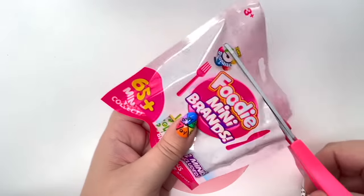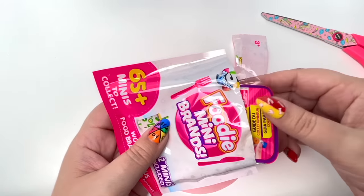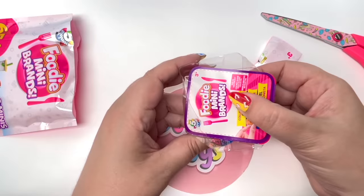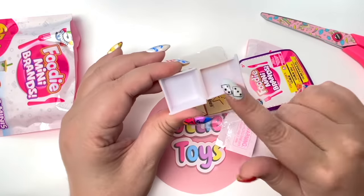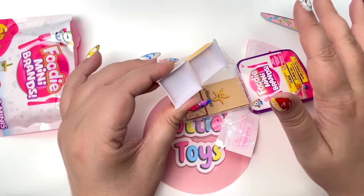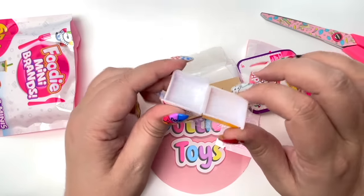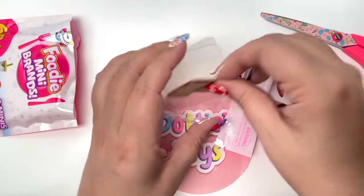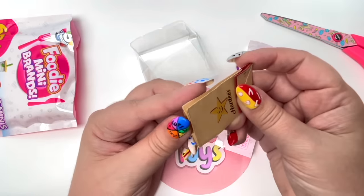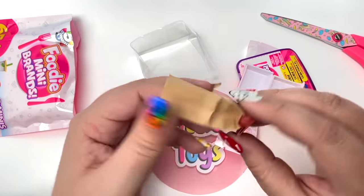All right, here we go. Let's take it out. Okay, on the count of three. One, two, three. Oh, okay, so I was fooled by this before. Nothing is supposed to be in here. The first time I unboxed these, I'm like, where's my burger? It's not supposed to have a burger, it's just an empty container. So we have our empty container and we have the little Hardee's bag. Very, very awesome.